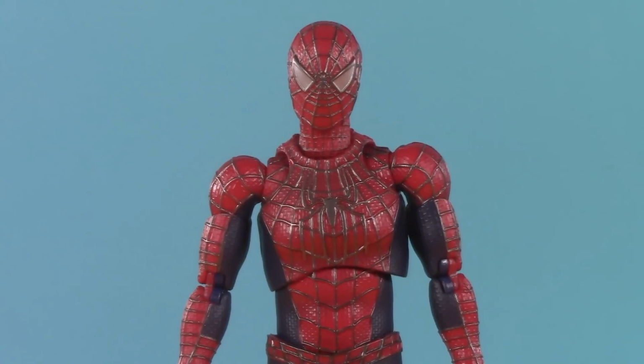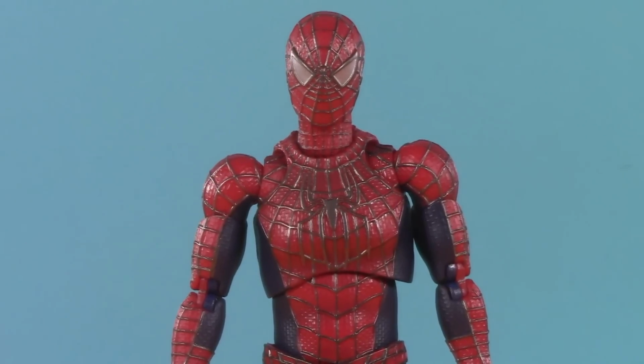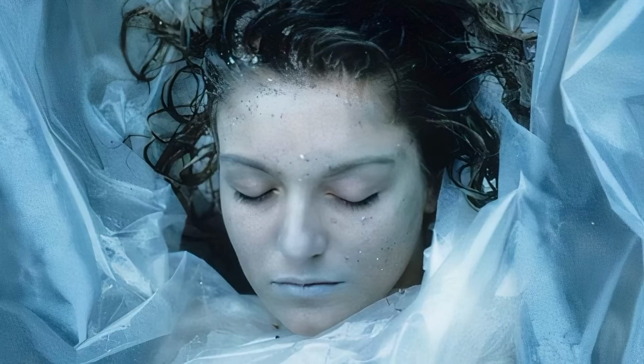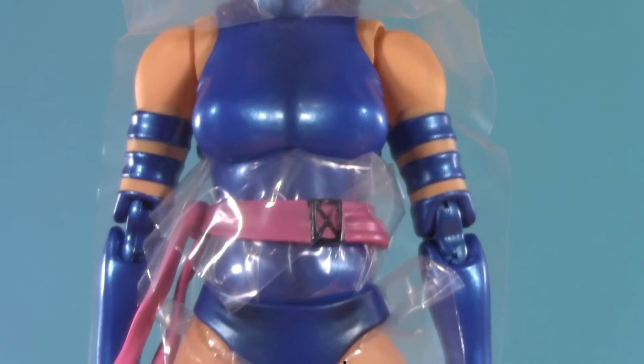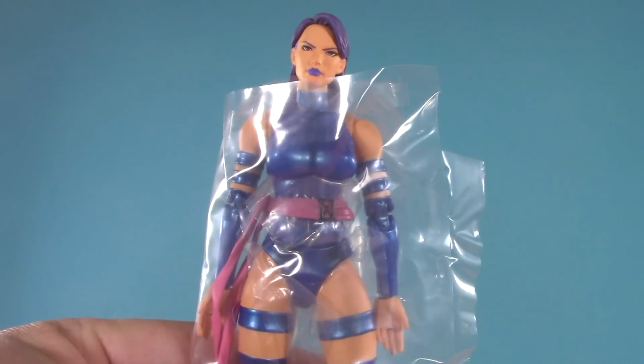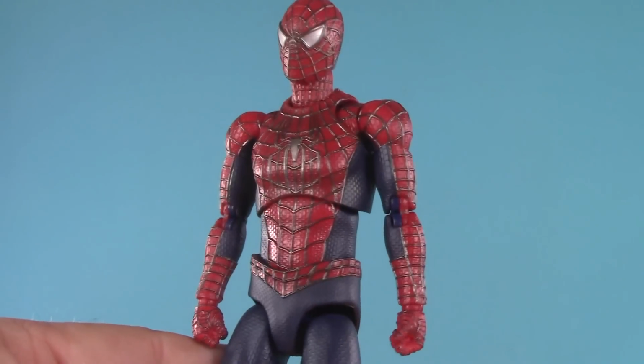Before moving on though, I have one more quick note about the packaging. MAFEX usually wraps their figures in plastic like Laura Palmer and stuffs saran wrap between the joints to protect the paint job. Not this time. Is it that they don't care about this Spidey as much? Or is it possibly a subtle cost-saving measure?